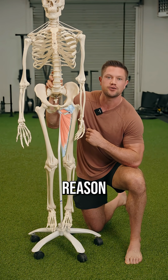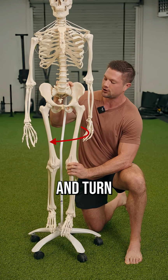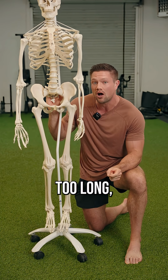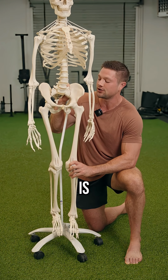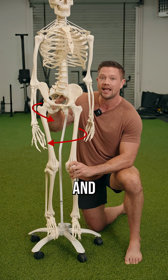And there's two main reasons why they can be tight. The first obvious reason is that they're in too much of a shortened concentric position, meaning that they're constantly trying to pull the leg inwards and turn the pelvis towards that side. But on the flip side, we can have an adductor that feels tight because it's actually too long, too stretched out, and very weak. What we commonly see in this case is that the pelvis is turned away from that side, and the adductors struggle to do their proper important function of pulling the leg in and helping us shift towards that side.